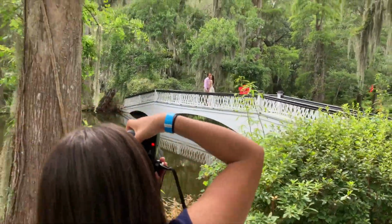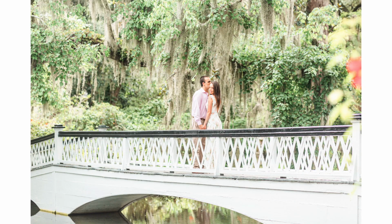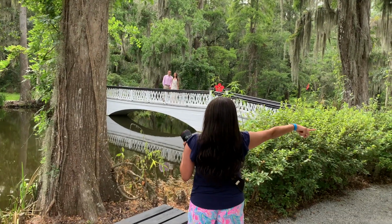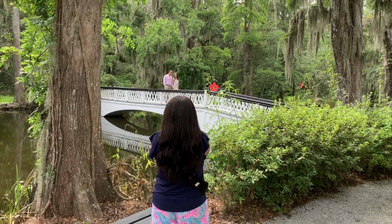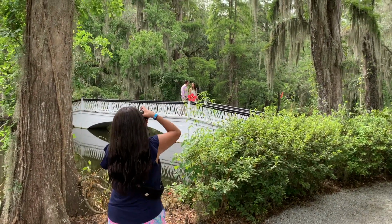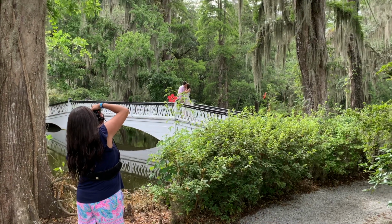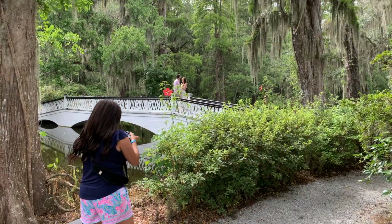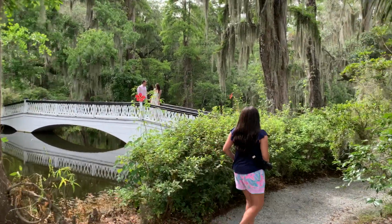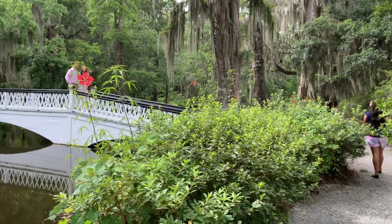I'm going to try and get this water too. Get your reflection. There you go. And then you're going to walk this way. Looking back at him for me. Yes. Stop and share a kiss right there, guys. Oh my gosh. Kill the bridge! Let's go down to May's garden.